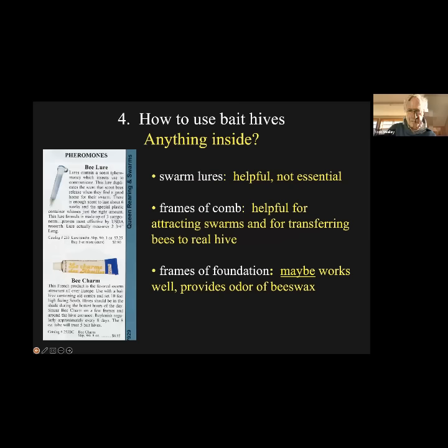How do you put in a box? These swarm lures, I know that they work. They do. So they're helpful, but not essential. I know that because I did studies on an island where I needed to get the bees to find my nest boxes quickly for an experiment. And if I didn't put the lures in, I could wait for days. But if I put the swarm lures in, I waited for maybe an hour, and then the scout bees found them.